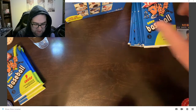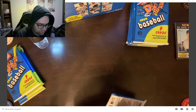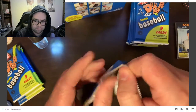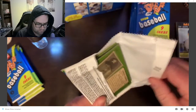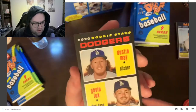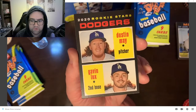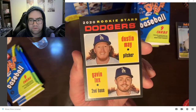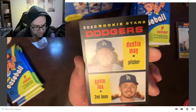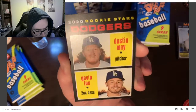Mostly commons there in pack number one. Let's go ahead and do number two. Another combo card here. That's pretty cool. Rookie Stars, Dustin May, and Gavin Lux. Won their team the World Series there, didn't they?